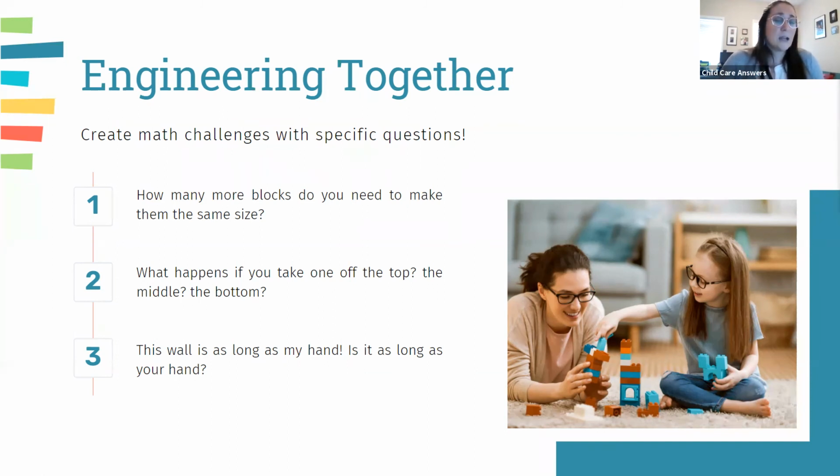And then also you can talk about length. It's like, this wall that you created is as long as my hand. Is it as long as your hand? And so you can start talking about different ways that hands are different sizes. Therefore, the wall might be 2 of my hands, but it's 4 of your hands. Whose hand is bigger? And those are complex thoughts. And a lot of challenges can be as simple as, I bet you can't make this tower as tall as the table, or I bet you can't balance the tower on one block. But you can get creative too.